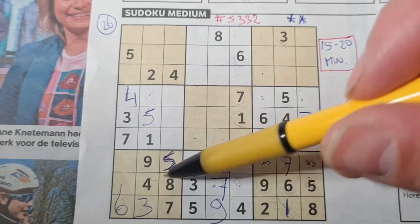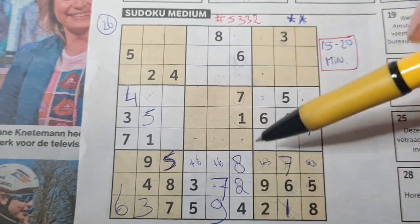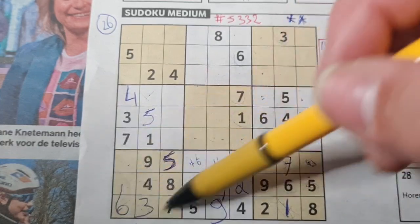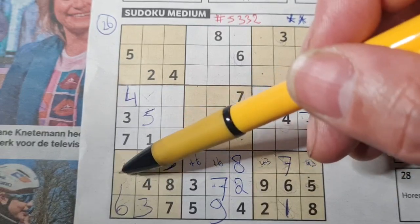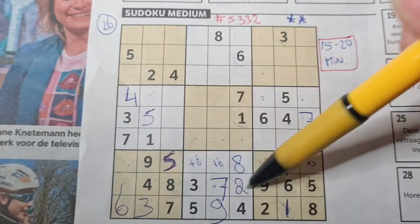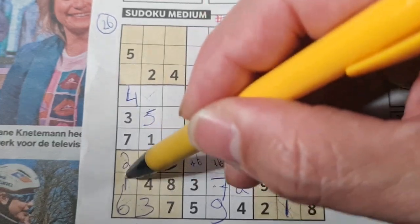2 and 8. We have 8 in this row. No 8 there. 8 should be here, and the 2 goes there. Two numbers left in this big square, the 1 is missing and the 2 is missing. 1 and a 2. We have a 2 in this row. No 2 there. 2 should be here and a 1 goes there.